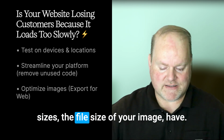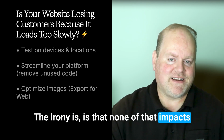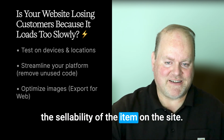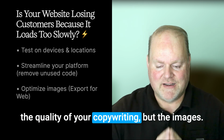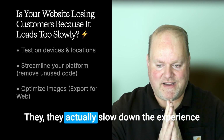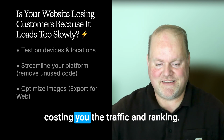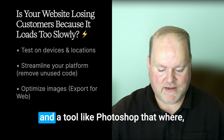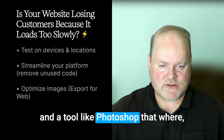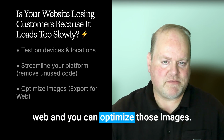image sizes. The file size of your image, the irony is that none of that impacts the sellability of the item on the site. That comes down to your marketing and the quality of your copywriting. But the images actually slow down the experience, and it can be costing you the sales and costing you the traffic and ranking. So try to optimize, find a good codec and a tool like Photoshop where you can actually export for the web and you can optimize those images.